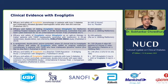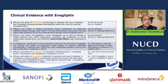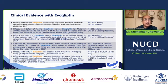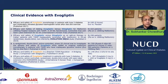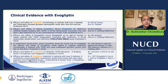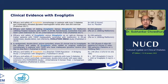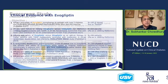And we have Evolution India as the most important evogliptin study in India, which is a comparison versus sitagliptin. And then there are studies in other parts of the world, Brazil, Russia, and more South Korean studies. And we will look at the Evergreen study from South Korea, which is a comparison with linagliptin. So we are trying to look at evogliptin compared to very well-established gliptins. One is sitagliptin and one is linagliptin.